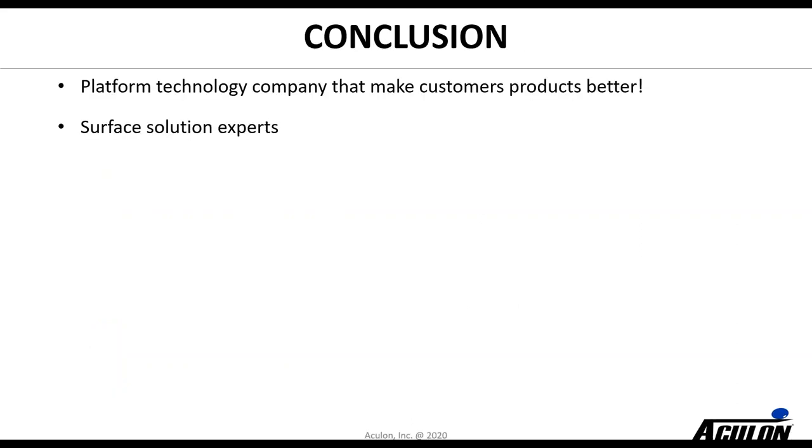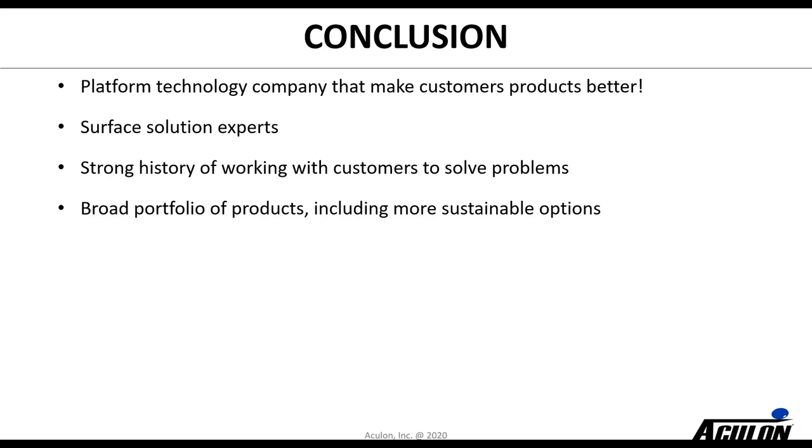So let me finish with our conclusion. As you've hopefully seen from this, we're a platform technology company that makes customers' products better. That's what we do. Our goal is to help you make your products better. We do that by being surface solution experts. We have a long history of working with customers to solve problems. We've got a broad portfolio of products, including a number of sustainable options, and we have strong IP, great testing capabilities, and great in-house capabilities.